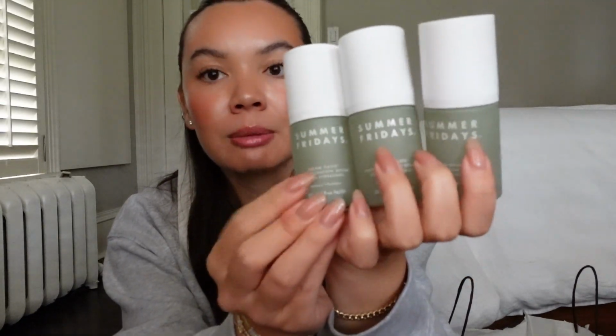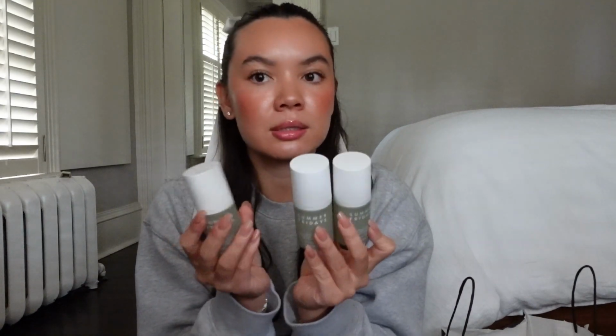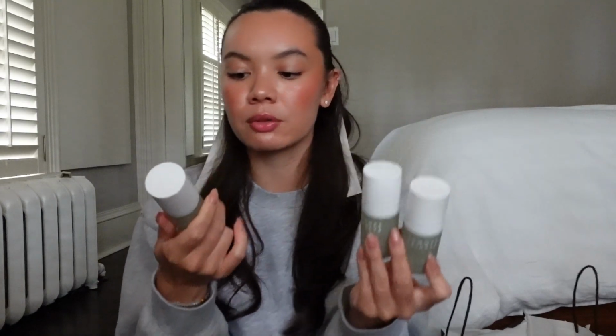The next is obviously a fan favorite of mine, which is the Summer Fridays Dream Oasis Serum. I forget how long I've been collecting these minis, at least a year, because I go through one of these every 3 months, I wanna say, 4 months. So yeah, I have my fourth. So I think it's like one every 3 months I go through these. And I use it morning and night on nights that I'm not using retinol, which is why I kind of go through it so fast.